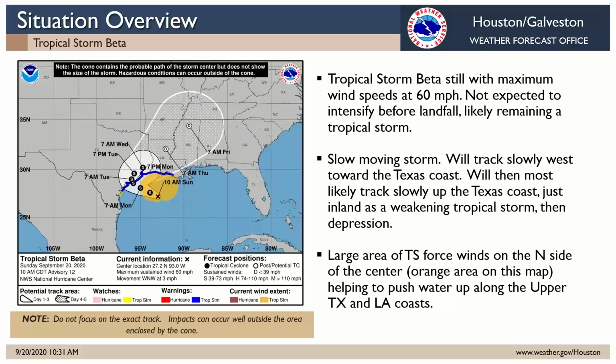I also want you to take note of that orange area there. That indicates the area of tropical storm force winds, a very large area to the north of the center. And that's really what's driving a lot of our heavy surf and high tides. That very large swath of tropical storm force winds on the north side.